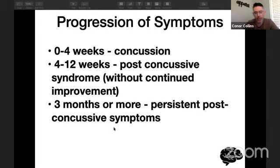Now, as the person gets pushed from 1 month to the 3-month period, so 1 to 3 months, they are considered to have post-concussion syndrome. And this is still without any improvement. So their symptoms stagnate and there's no further improvement. They would move into the post-concussive syndrome state.